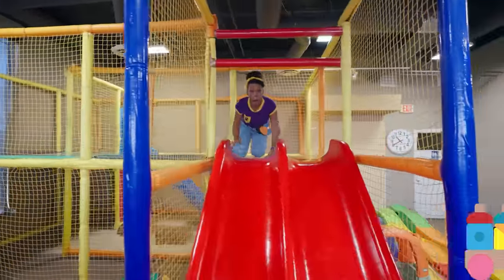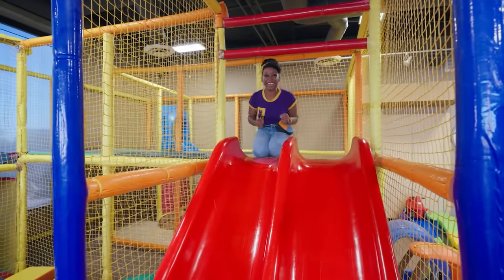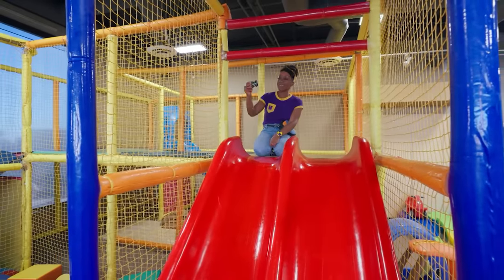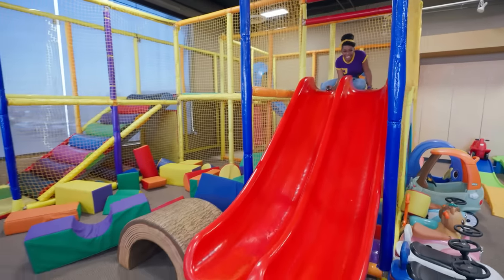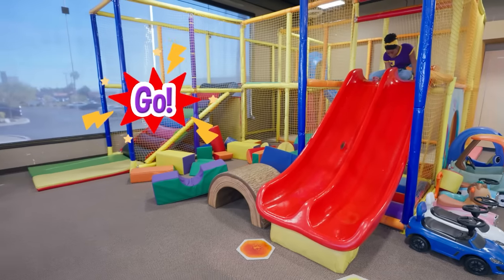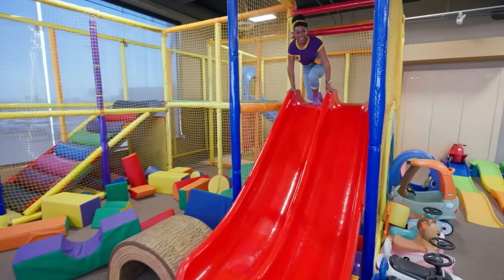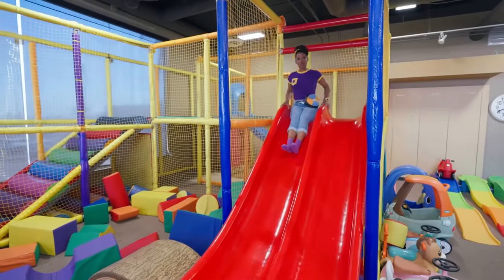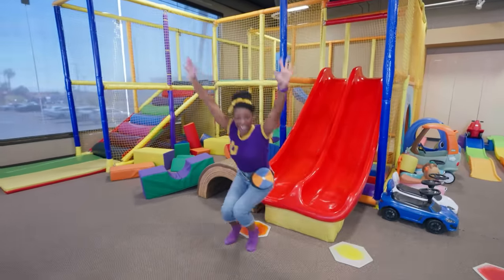Whoa, look at this big red slide. Oh, I can't wait to slide down, but after you, train. Ready, set, go! Woo! Whoa. Okay, my turn. 3, 2, 1, woo!